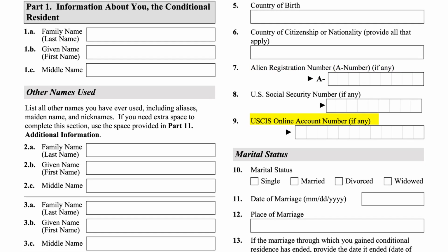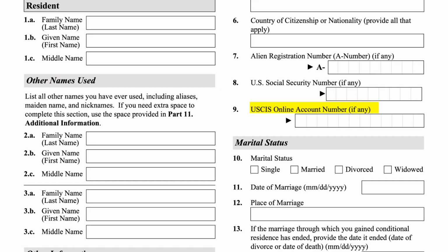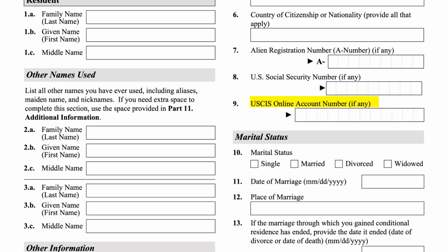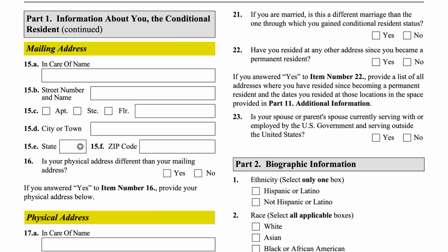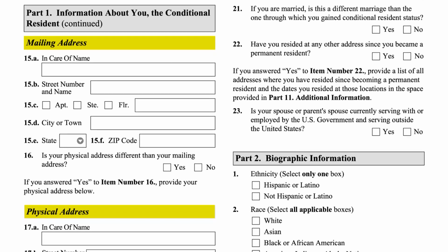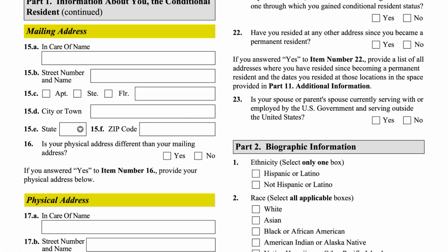Your USCIS online account number. This is different from your A number. If you have a USCIS account online, which not everybody does, you can log on to find your number on the profile page. Your physical and mailing addresses. If someone other than you accepts mail on your behalf, make sure to include their name on line 15A where it reads in care of name.